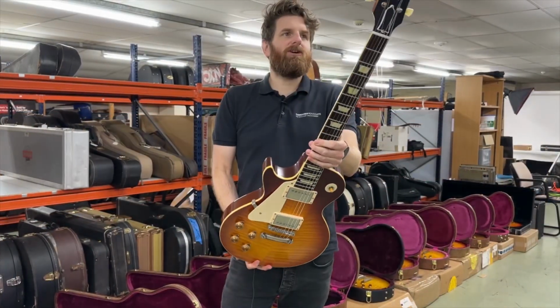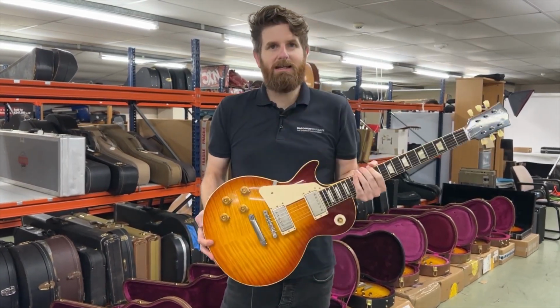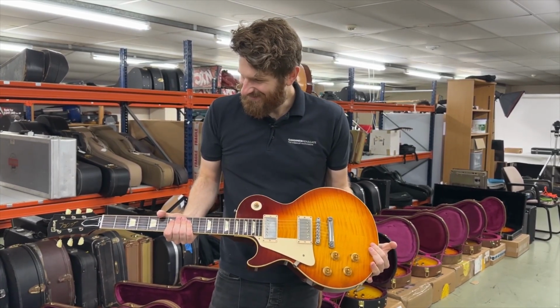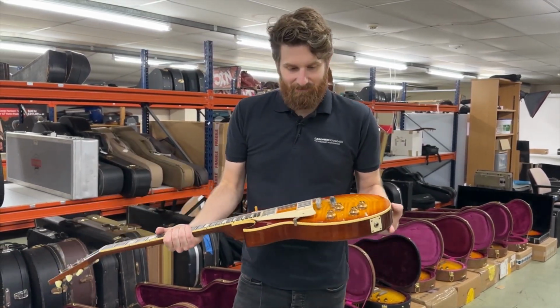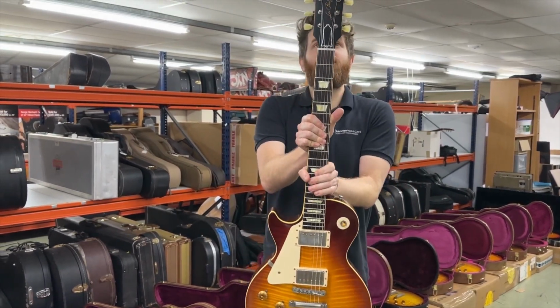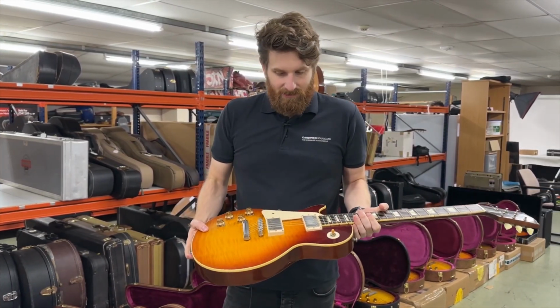So here we go. Here's the first one, as said, in no particular order. This feels a bit alien, actually. There we go. Does that look better? It does. Looking in a mirror. So this is not a standard R9. It is a 59 reissue from 2013.